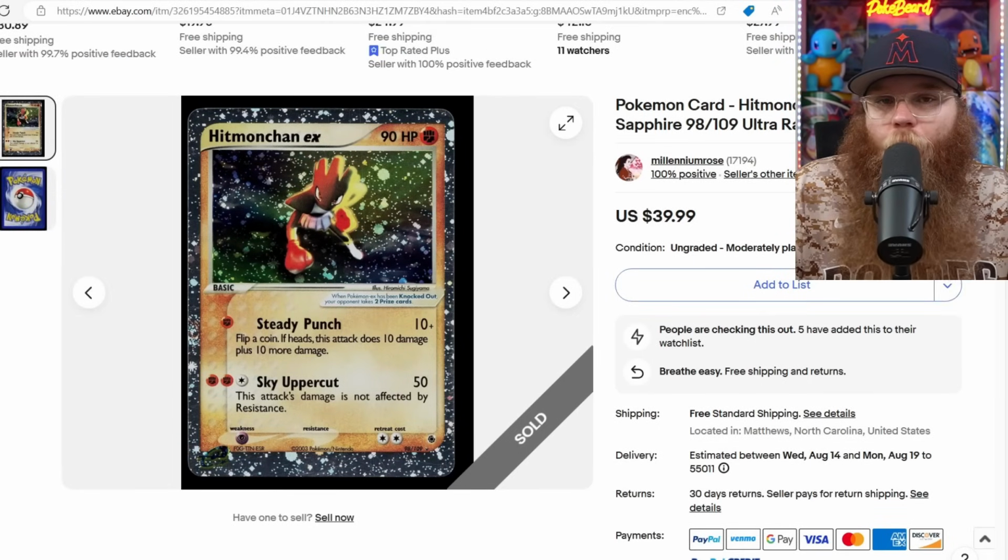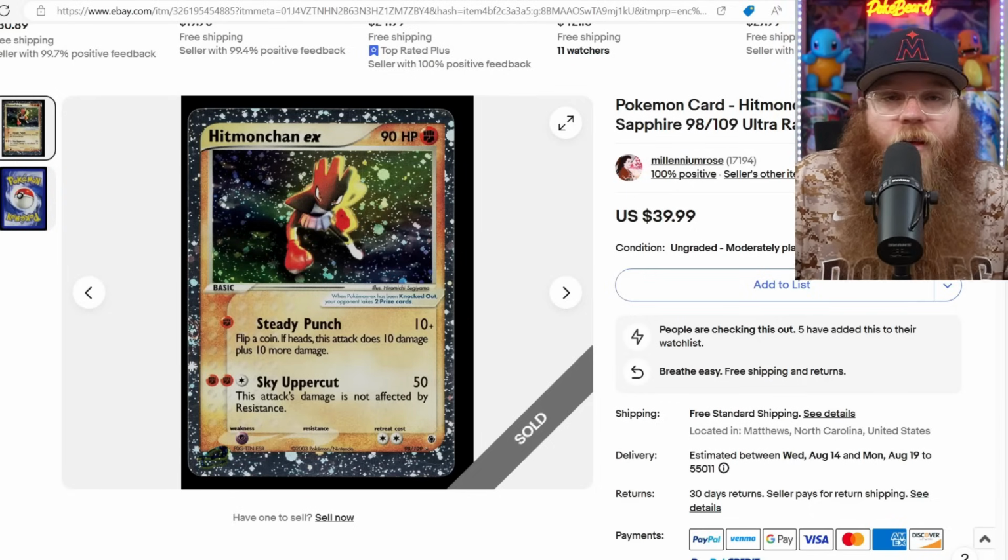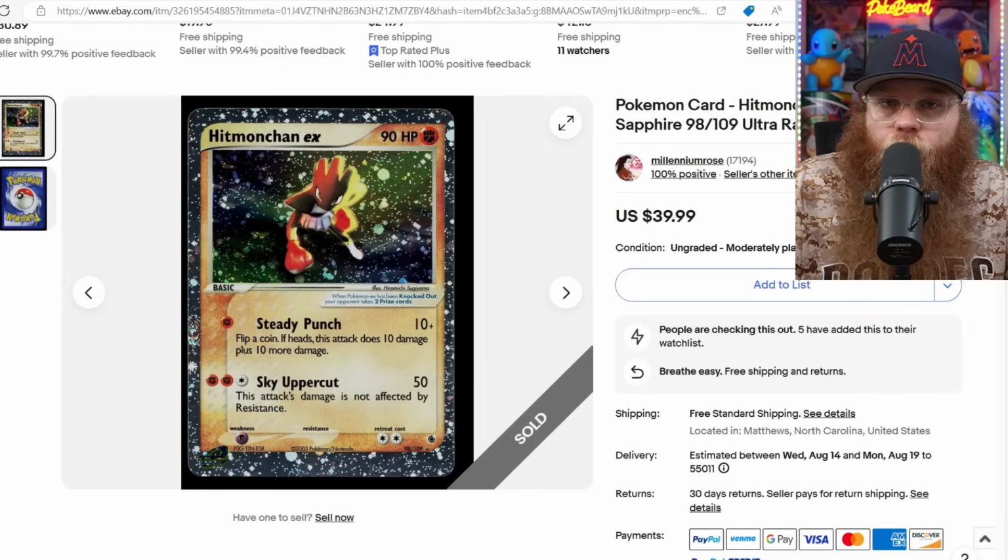I am also pretty biased because I'm a massive Hitmonchan and Hitmonlee fan. I was just talking about this with one of my buddies, that I am still upset to this day that Hitmonlee and Hitmonchan did not get alternate arts in Battle Styles. That makes me so mad. Just imagine if Battle Styles had those two in there with actual textured alternate arts. I think the set would be top tier. It would be right up there. I think it'd be almost as good as Chilling Reign, Fusion Strike. That would have really helped the set out a ton.